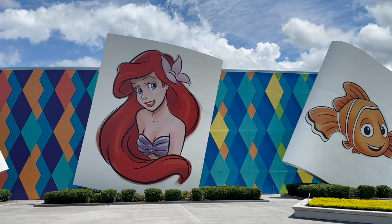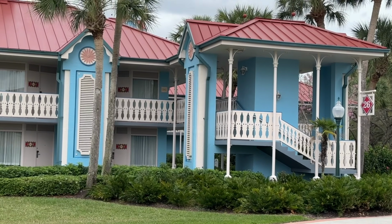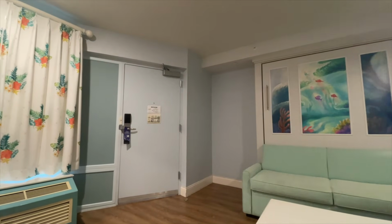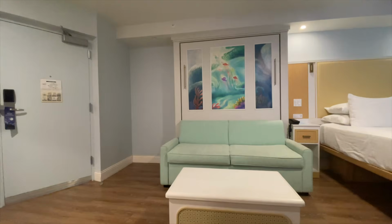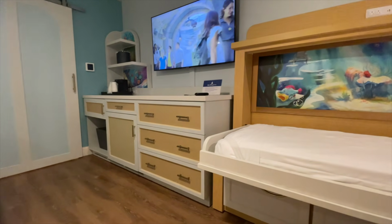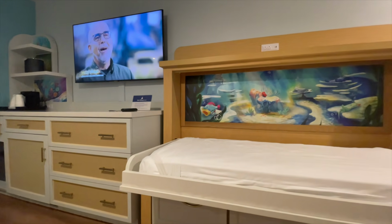Good news though, Under the Sea friends, if you want an updated room with more space to spread out, you don't have to completely ditch the Little Mermaid theming. You can book a 5th sleeper room over at Caribbean Beach Resort, which now has Little Mermaid themed rooms in place of the pirate rooms that used to be available here. There are 2 major catches to this though. First one, typically you'll be paying more for a Little Mermaid room here versus a Little Mermaid room at Art of Animation, since Caribbean Beach is a moderately priced resort and still has Skyliner access.